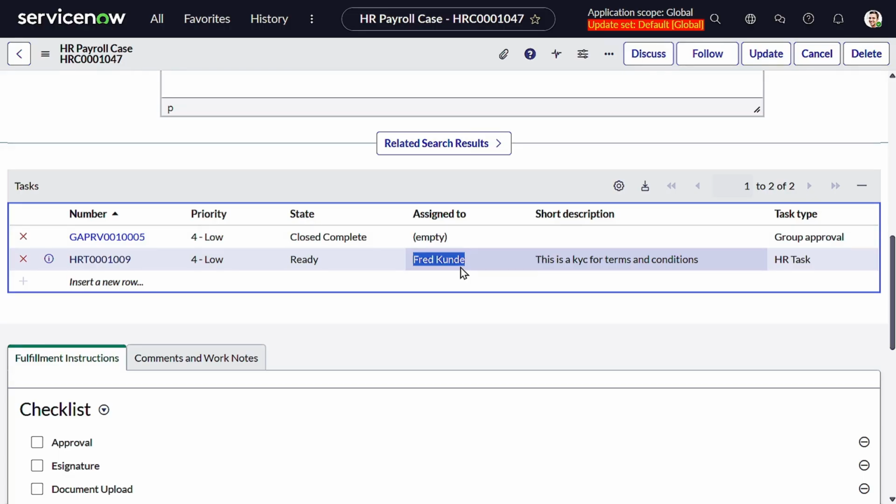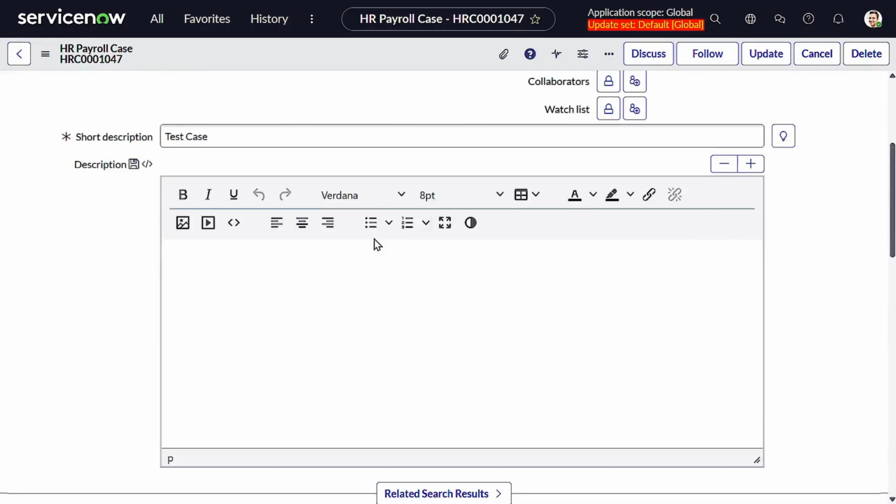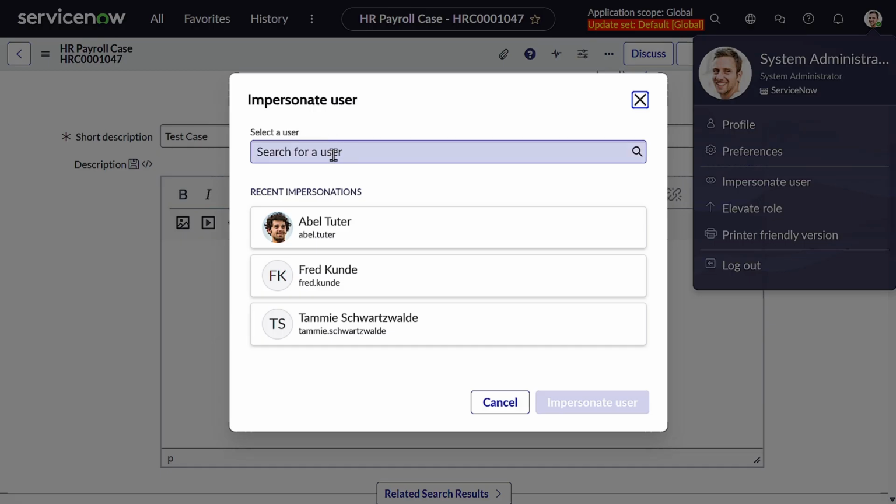Okay, so let's impersonate Fred and see how things are looking on his front, on the employee center. So we'll impersonate Fred.